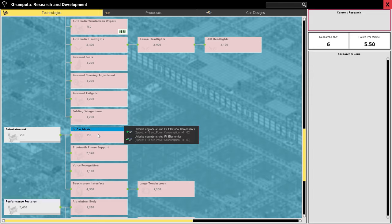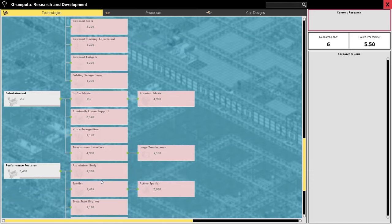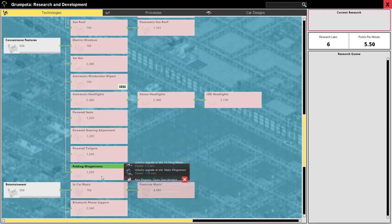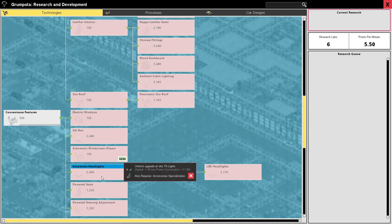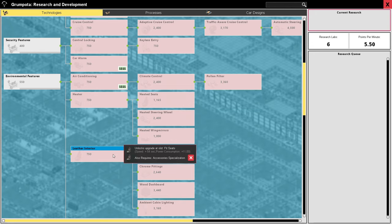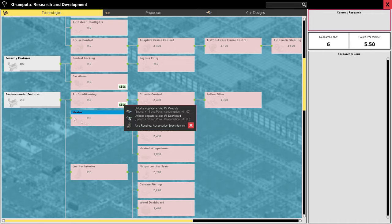Now, my thinking on this leads me to the conclusion that there's only really one in the music area that's going to be good, so maybe not. What about items that make things more pleasant, like air conditioning and heaters, climate control, leather interior? That way, we can head towards a better mid-range model.